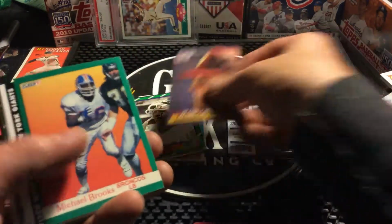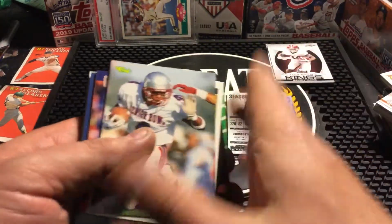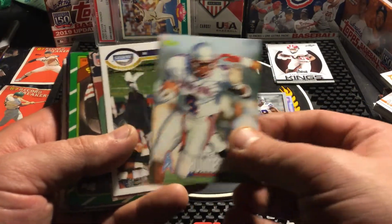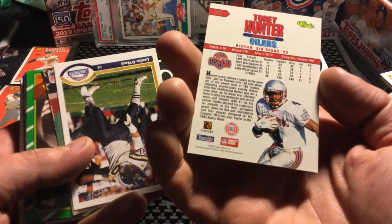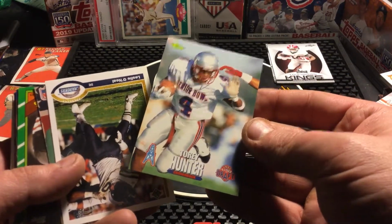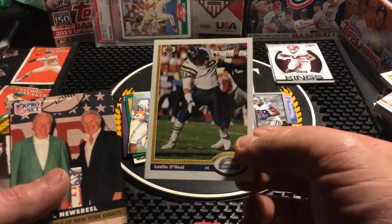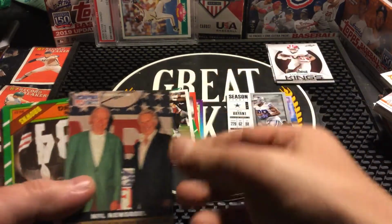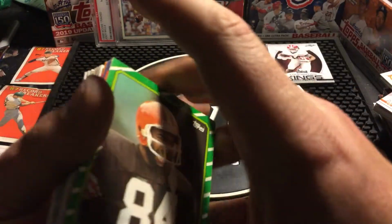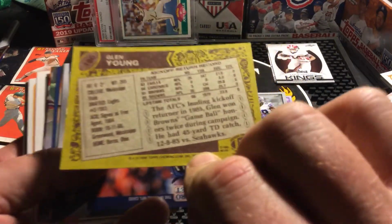We got a Joe Gibbs. Michael Brooks. I saw the brown and I paused for a second, thought it might be a Bernie, but it's not. A classic, what the? '95 Classic Torrey Hunter, Houston Oiler card. '91 Pro Set, Leslie O'Neal. This is pointless. I don't even remember this guy, and that's saying something. Glenn Young. Don't remember him at all.